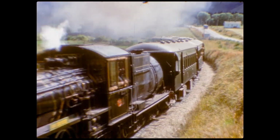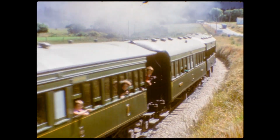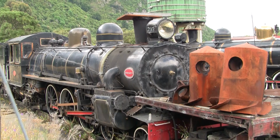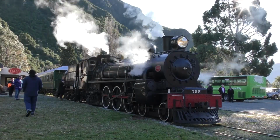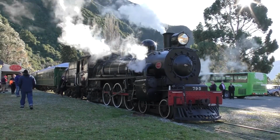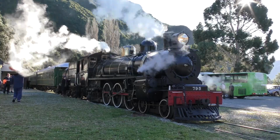Since it was introduced in December 1971, the Kingston Flyer has had many changes of ownership, but in 2017, a group of private investors has seen it restored and in 2021 commenced special charter runs between Kingston and Fairlight.